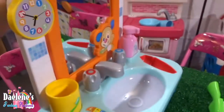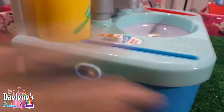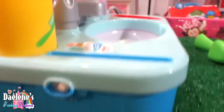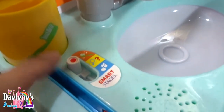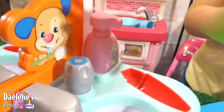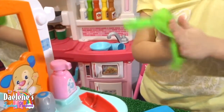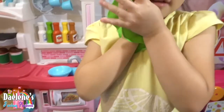Okay, guys, we're gonna turn this thing on to play some sounds. Okay, Daelene, turn it on. That's a switch. Okay. Let's sing and play. Okay, guys, we're gonna try the first level first. Soap makes my hands nice and clean. That's how it works for the first level. It helps you to learn things.